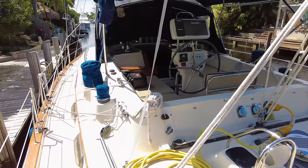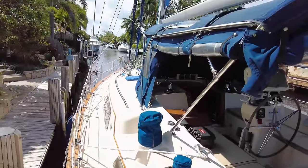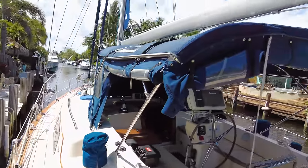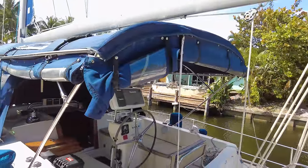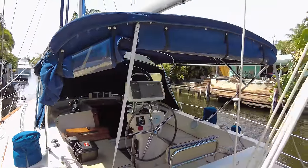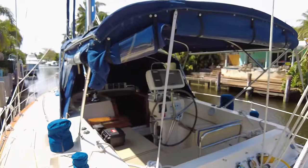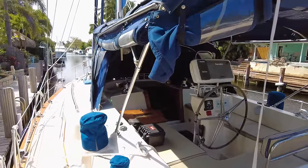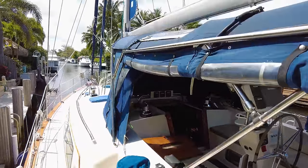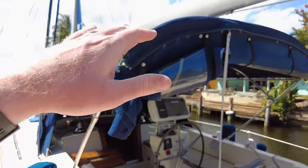And then we're gonna continue on. You guys can see there's a very nice enclosure, full enclosure. These can go all the way down, so you can enclose the entire cockpit off to the weather. So that's gonna be great in cold, rainy, windy conditions. On a day like today, nice and warm and windy, you just want the sun off your head, so that's perfect.